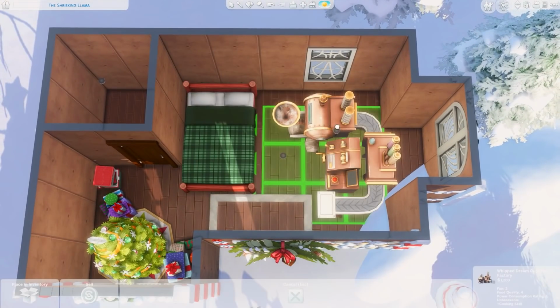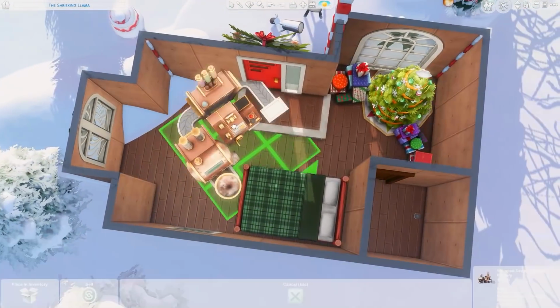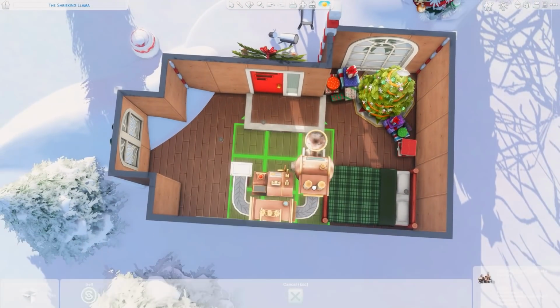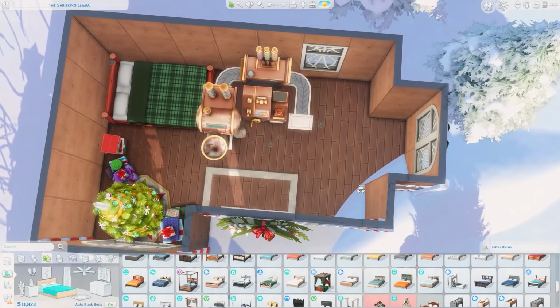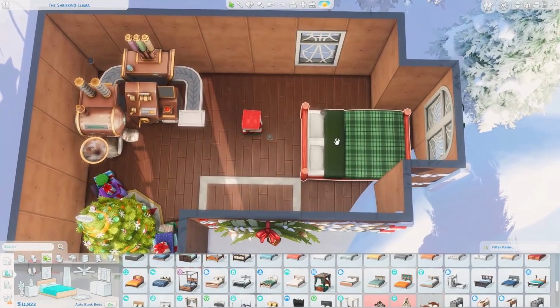It did take a while to fiddle around with this floor plan, and I kept pretty much all of that in so you can see the struggle because it took forever. I really did not know how to make this work, but I did figure it out in the end. It's a little bit strange, but I was very happy with it.